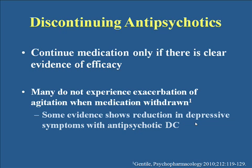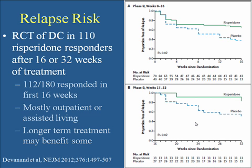So again, we only want to continue drug treatment if there's clear evidence of efficacy. There have been studies of withdrawing antipsychotics from people in nursing homes who have been getting them for a while, where it wasn't necessarily clear if they still needed them or not. That actually shows that people don't get worse, and sometimes they get better. They'll have less depressive symptoms, they'll be less sedated, they may start communicating again. Some people will really benefit from having a drug taken away because it was really sedating them too much and making it difficult for them to have any quality to their life. However, some people will need continued antipsychotic treatment, or they will benefit from that.